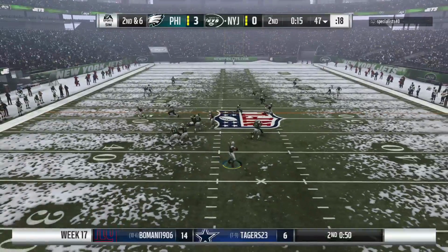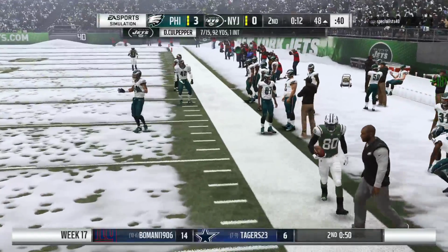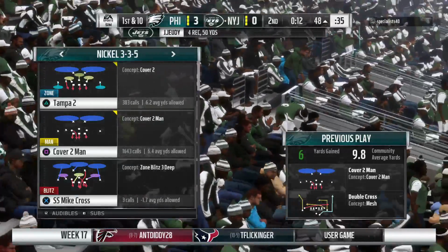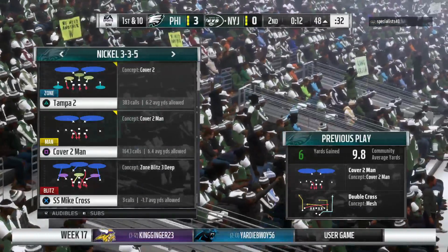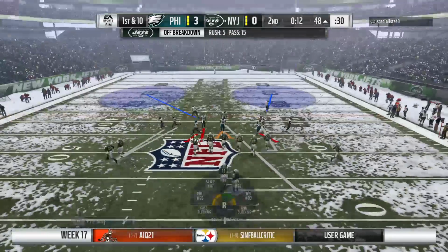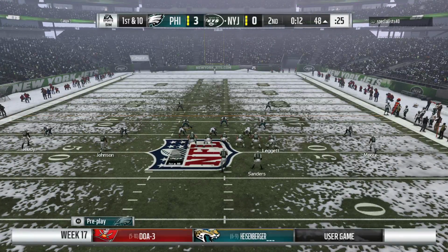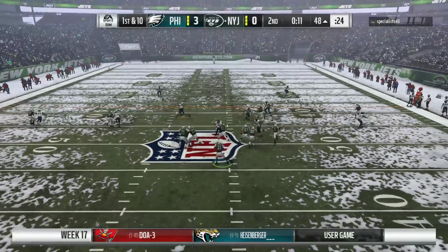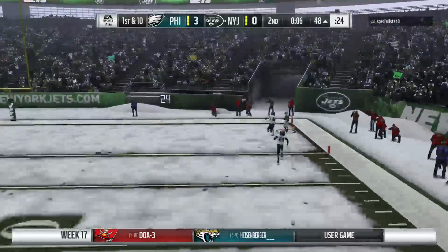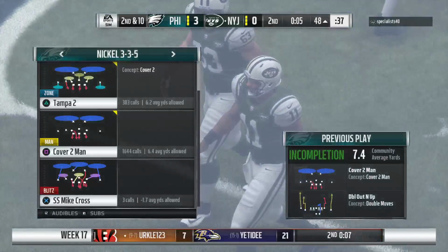Out of the gun, they'll look to throw. Throwing right, and that's complete. It's a pickup of 6 and good enough to move the chains. This quarterback now just 7 of 15 so far, but he's got a 1st and 10. Back to throw. He's going to launch this thing way downfield. And that is incomplete, stopping the clock with 5 seconds to go.